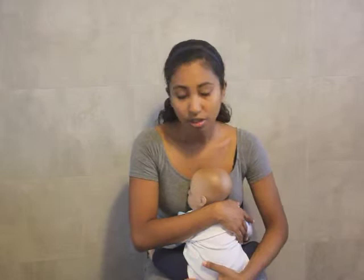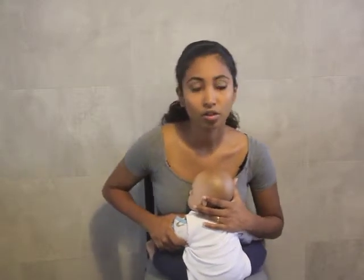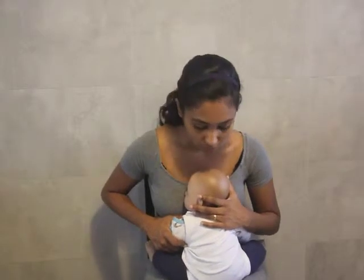What senses are stimulated when we wear our babies? All 5 senses are stimulated. They can see, they can listen to the surrounding, they can listen to our heartbeat, they can smell mom and smell the surrounding. If we are eating something, or if we are outside, they can smell what we are smelling. And when we are moving around, when we're walking, they take in all of the movements. They learn a little bit more about reflexes.